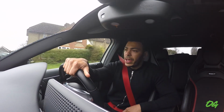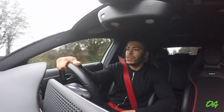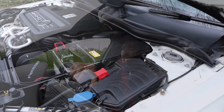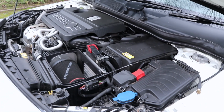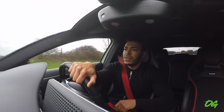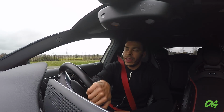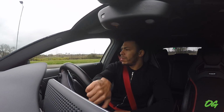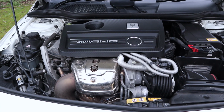So I thought we'd start by talking about the engine, which is a 2-litre twin scroll turbocharged engine. In stock form, these cars come with 355 brake horsepower, 450 newton meters of torque. This has actually been tuned by MSL Performance, which is a well-renowned Mercedes performance tuner. They're located in Birmingham. They're actually possibly the best in the UK. So they've done the map on this.